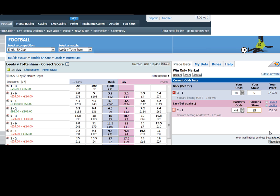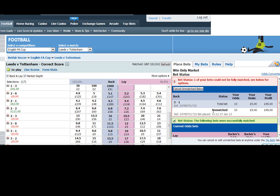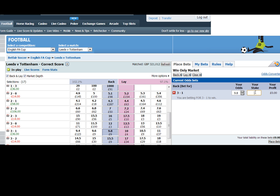So we're just going to play around, juggle a few of the prices here and make sure that we're covered if Leeds get another goal, that we have the 3-1 covered. So I still believe that Spurs have got a goal in them here. So that's 3-1 taken care of. We got 2-1 covered. We got 2-2 covered. But I'm still a little bit concerned about 3-0. Any unquoted.